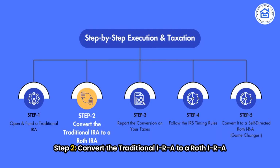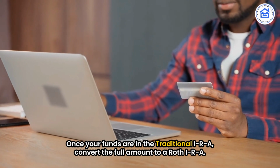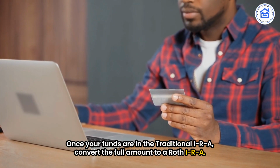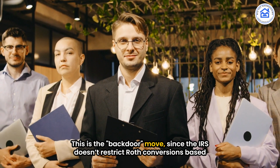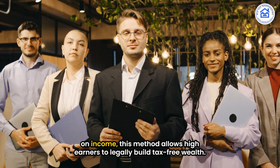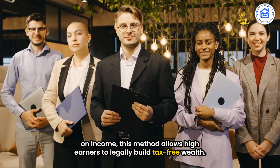Step 2. Convert the traditional IRA to a Roth IRA. Once your funds are in the traditional IRA, convert the full amount to a Roth IRA. This is the backdoor move. Since the IRS doesn't restrict Roth conversions based on income, this method allows high earners to legally build tax-free wealth.